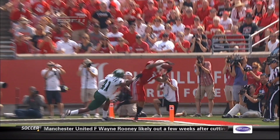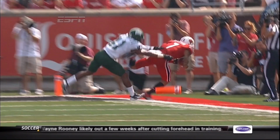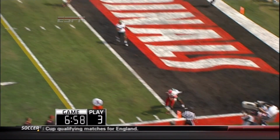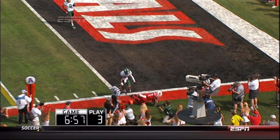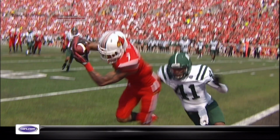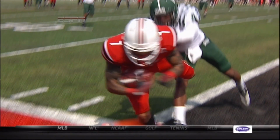I don't know how you handle this. I don't know what you do with it. I don't think it can be defended. I think that's one of the most perfect throws that you'll ever see in college football, and I think it was his best throw of the day. So we're going to look at it a bunch of times, but fantastic touchdown, and Cards take a 14-0 lead.